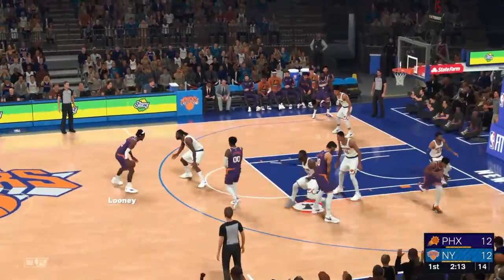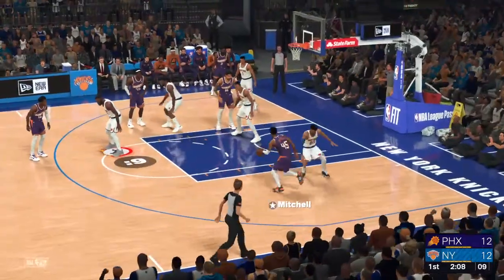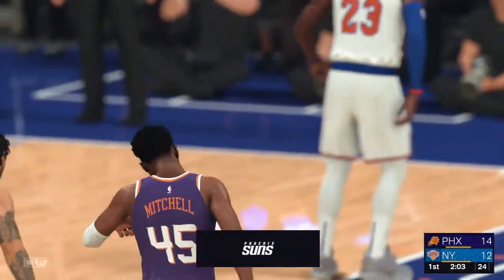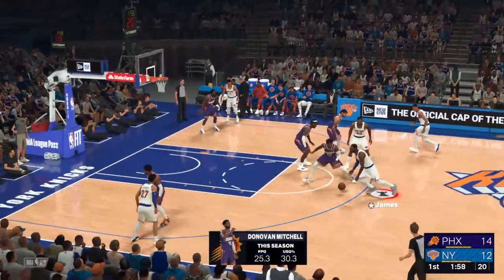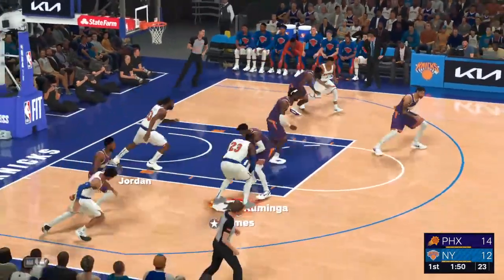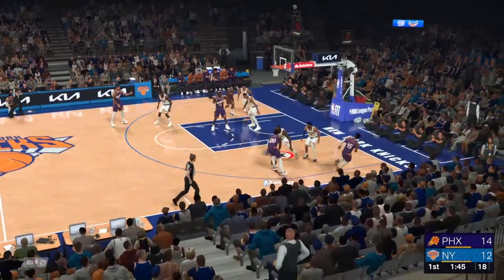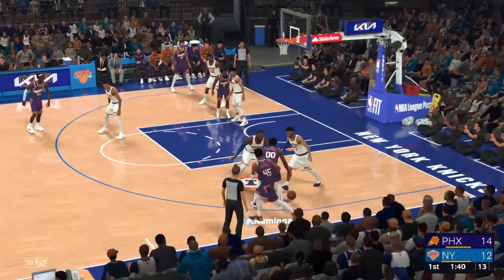Here's Looney. Scoreless thus far. Steps back and fires. Shot's good by Mitchell. See, what a good feel for what the defense is conceding. Donovan Mitchell very willing to get to that mid-range jumper. LeBron passes to Jordan. And Looney sends it back. A minute 42 left here in the first quarter.